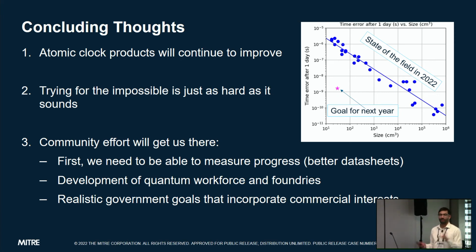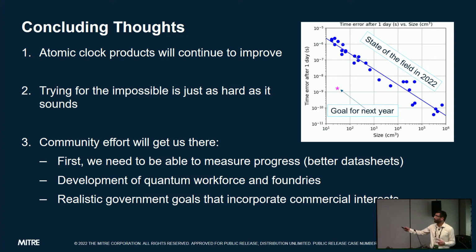Number 1, we're not doubters. Clocks will get better. Human ingenuity is a real thing. That trend line is not static. It will continue to get better. But hoping for the impossible, or really, predicting that this is going to happen with your product next year in volume is just as hard as it sounds. Instead, we see a lot more value by doing all the things as a community that we need to do to be able to move this whole trend line down.